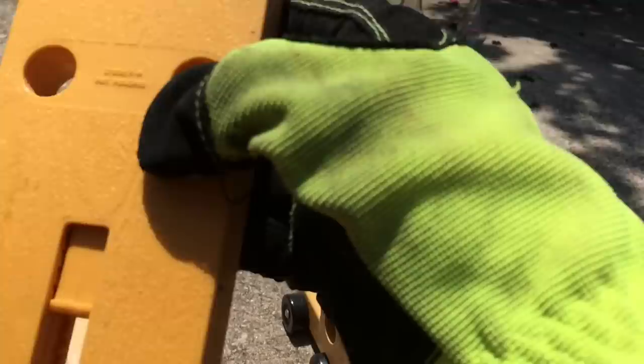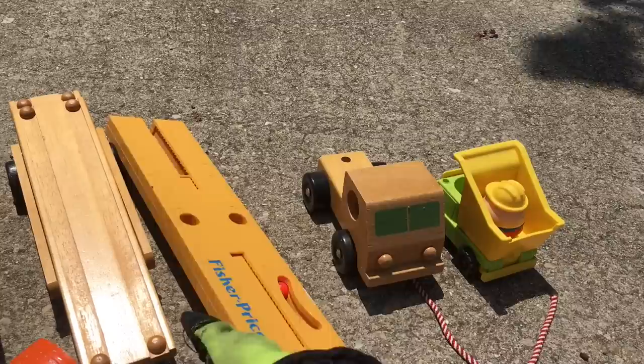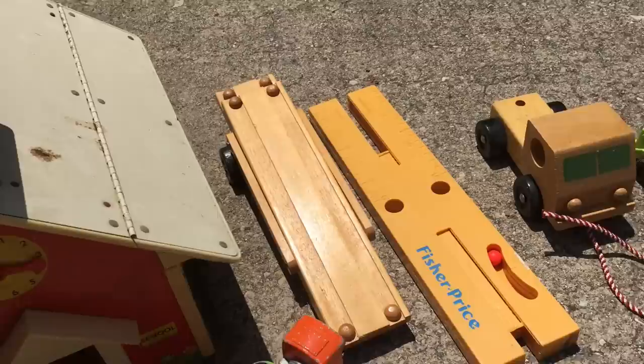1986. Wow. So I guess that's okay. There's that. A little wooden toy that you pull around. So that is what was in that bag. Since I didn't actually get to show any of it, and it was mostly boxes, I am gonna do one more bag today.